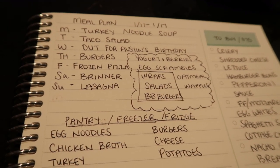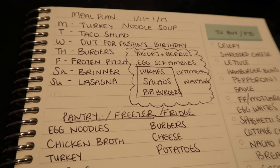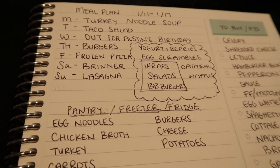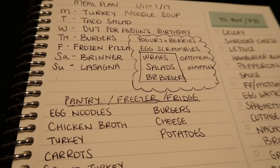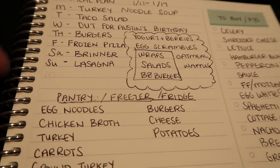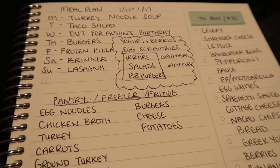Now I have these written down as Monday through Sunday, but that's really just to make sure that I had enough meals to cover each day of the week. I won't necessarily make these on the day that they're listed. I will just take a look at this list overall and decide each night what I want to make based on what we have going on.